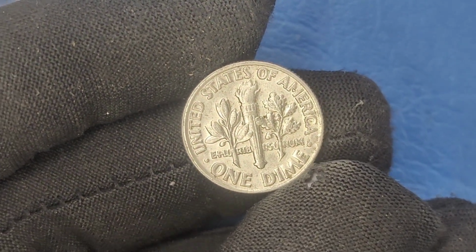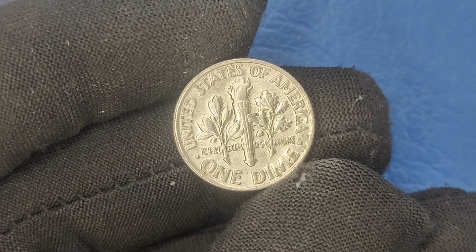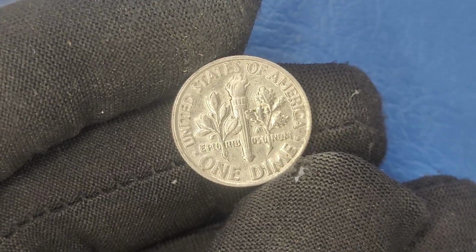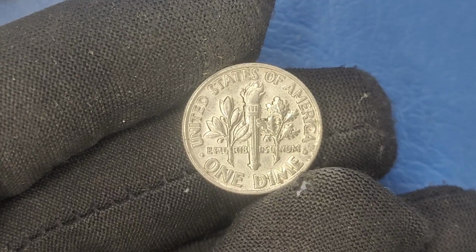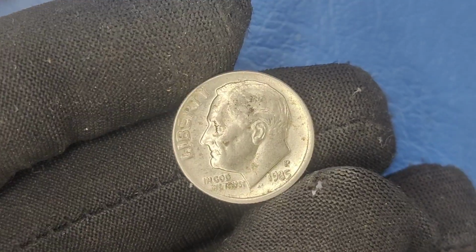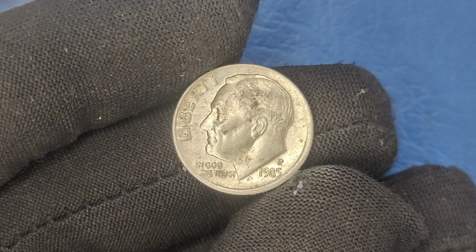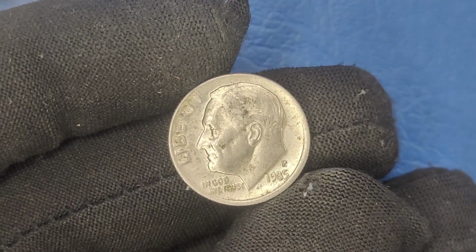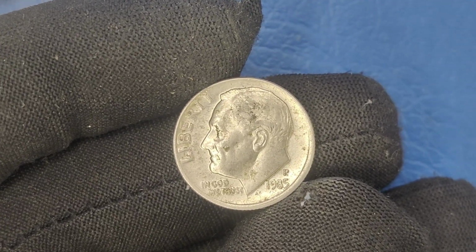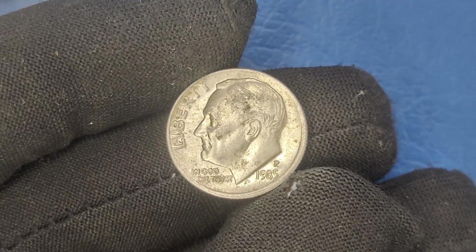What makes the 1985 P dime so special? First, the P mint mark signifies that the coin was produced at the Philadelphia Mint. While millions of these dimes were struck, collectors have identified rare variations and errors in this year's production. These small details have turned an ordinary dime into a highly sought-after treasure.